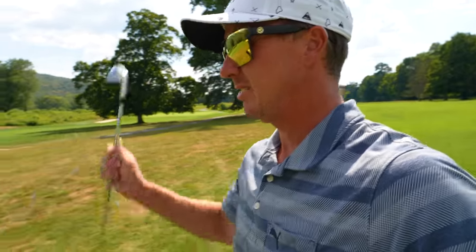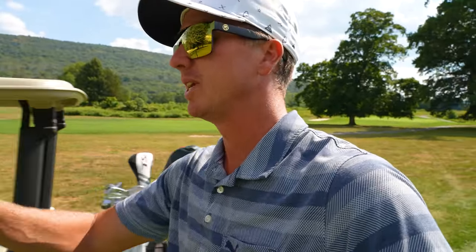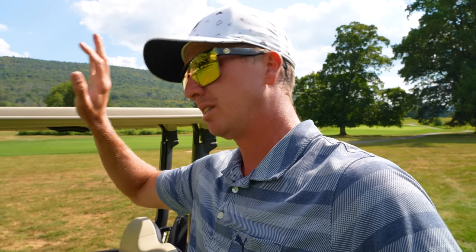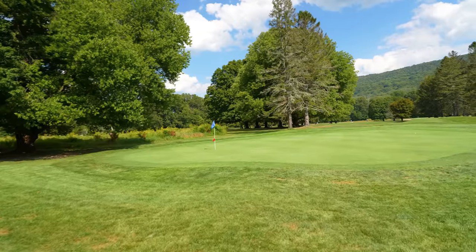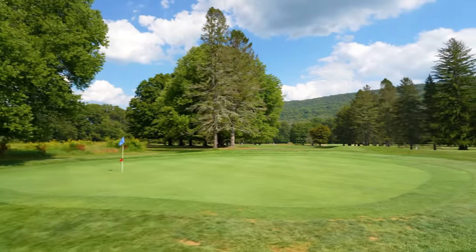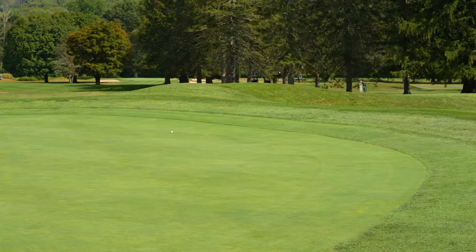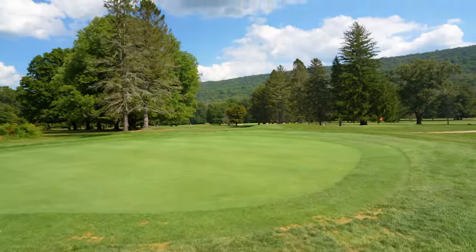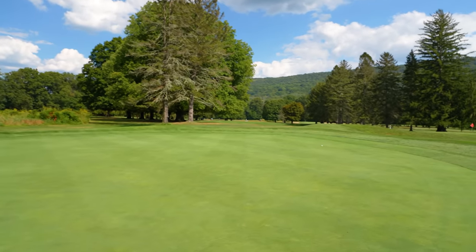Not our best 6 iron right there. It might be putting because I think that pin's all the way on the left side of the green. Miss was in a good spot to the right, but not a great swing there. Walking up here from the left side of the green, we did hit the green and we do have an eagle putt. Like I said, that was not a great swing right there. We are putting probably about 45 feet, something like that.